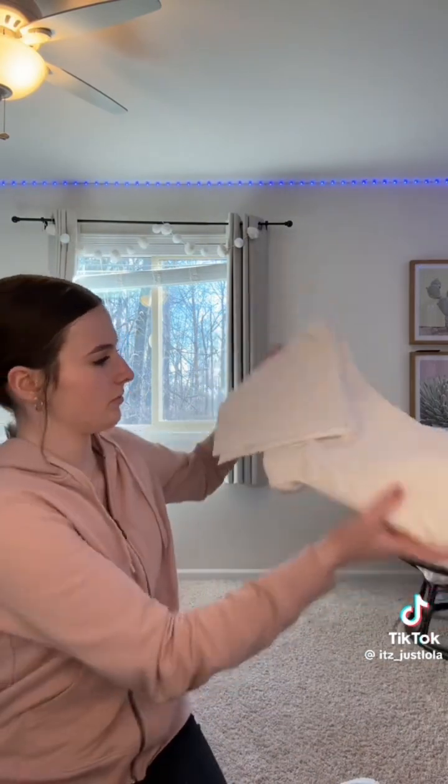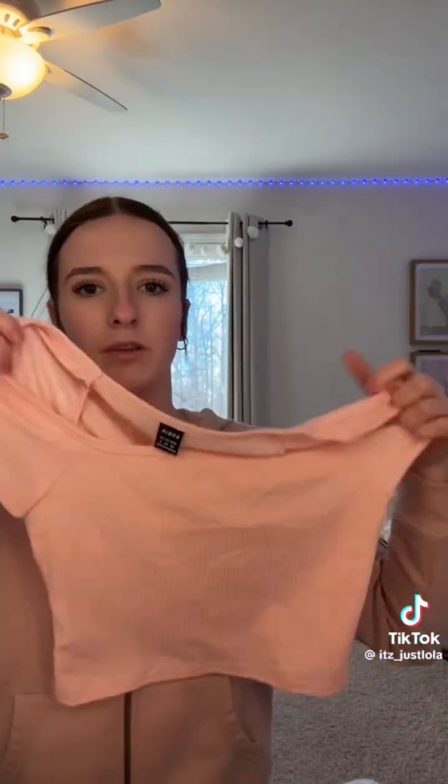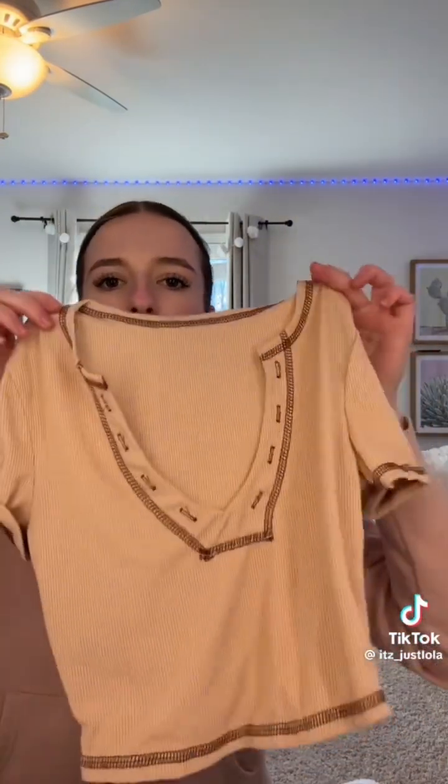These ones are white. So cute. Oh, shoot. Okay, I'm actually obsessed with this color. This pink. It's so cute. Harley, knock it off. This is another one of the Urban Outfitters tops, but this one's way cuter.